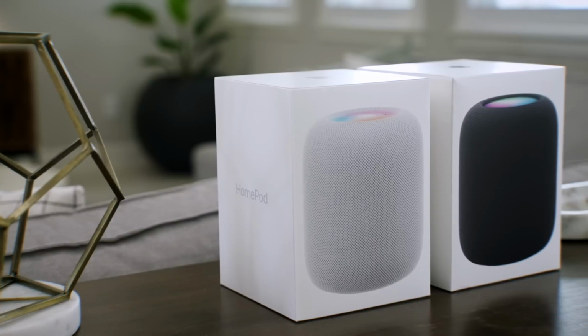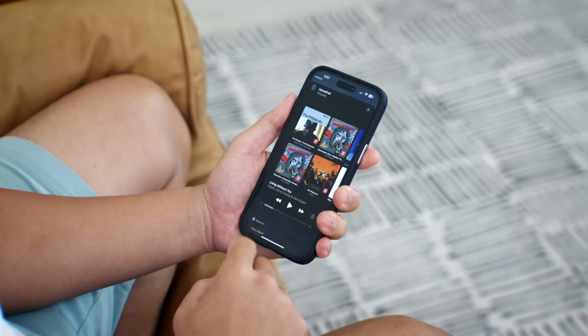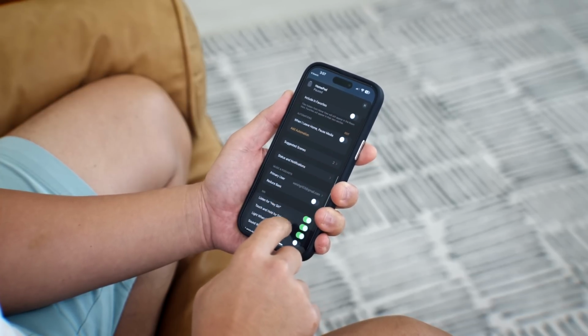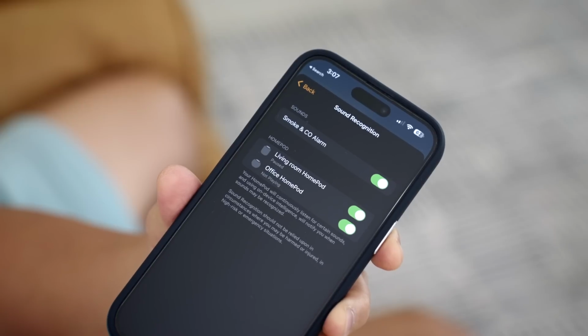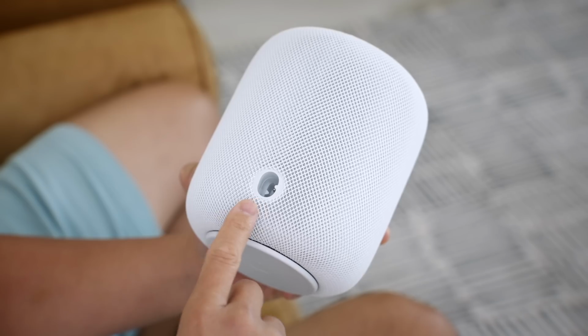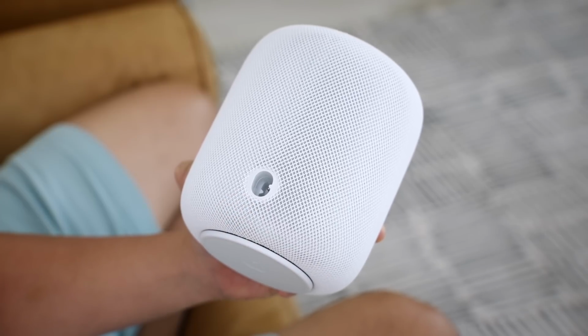Now, where I think these absolutely shine is if you pair more than one HomePod together. I have one white and one black, and together they sound incredible. I also love that the new HomePods and HomePod minis have an option to enable sound alerts. So let's say that you don't have expensive connected smoke and CO2 alarms. When one of these go off, you can get a notification on your Apple devices, which is really nice. I also like that you finally can remove the power cable. I know it's a little thing, but all improvements are welcome.